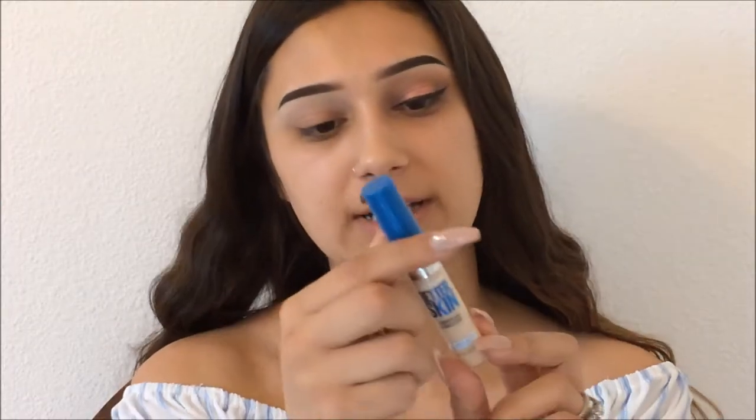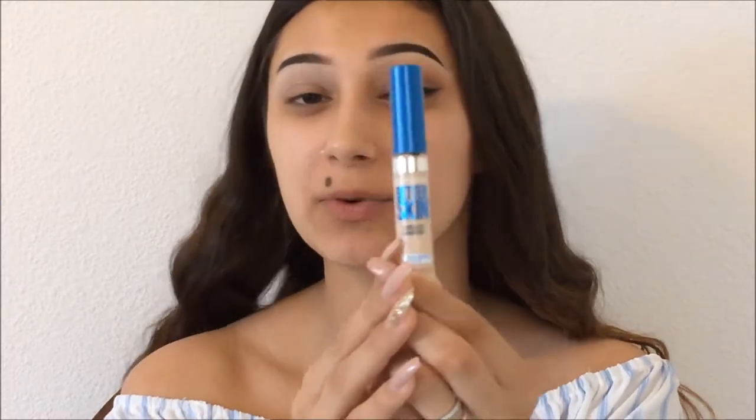Before I actually start doing the makeup, I just want to say, for my eyelids, I use this Superstay Better Skin Concealer. It's really, really light, so I just use it to carve out my eyebrows and then drag it down a little bit to my eyelid. And that's one of my new products that I just bought about a week and a half ago.